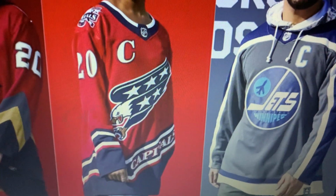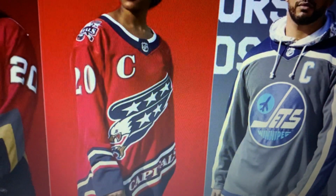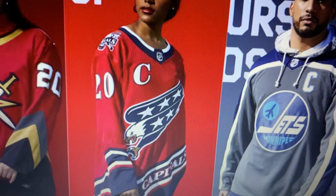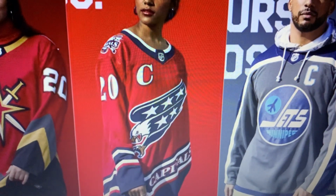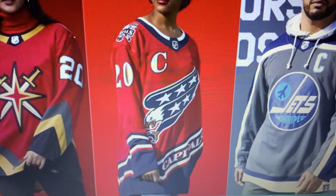Now back to Washington, like I covered in my last video. One thing I don't think I mentioned in my last video is that I would have liked to have seen them take the Capitals wordmark off of the jersey if they were going to bring this design back. But so far I'm looking at it, and I'm liking the Capitals reverse retro jersey more than I had anticipated.